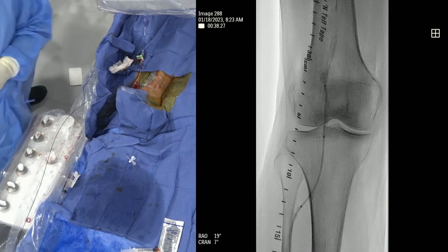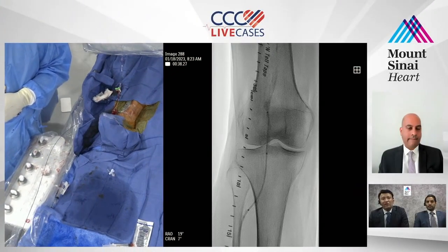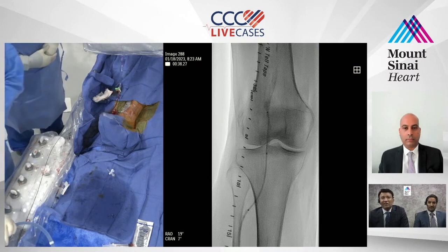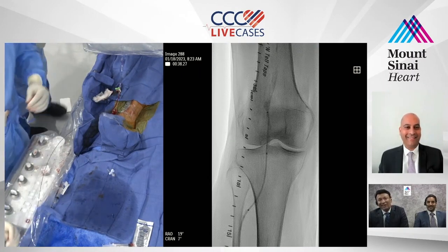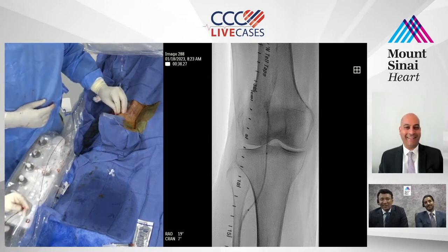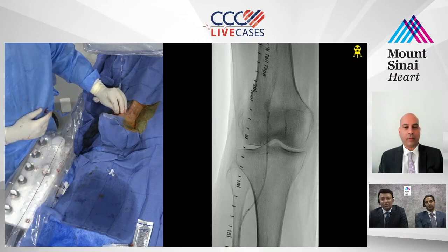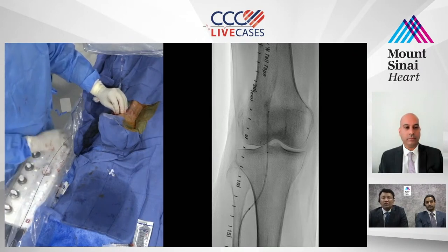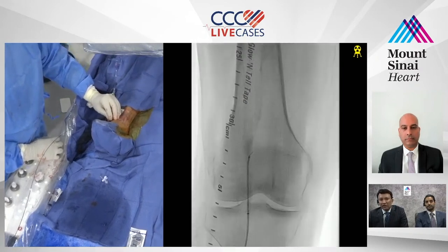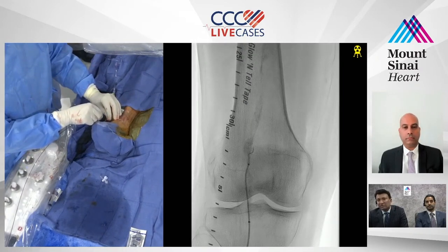Ajit, just a question. Let's say, hypothetically, we're going to cross this. You've done it before. I'm just saying, hypothetically. I'm pretty sure we can cross it, since PK is doing the case. But hypothetically, if we don't cross it, and we have to pursue a surgical option, would you do an endarterectomy, or a hybrid, or just directly go for a fem-pop bypass?